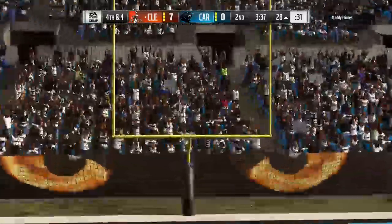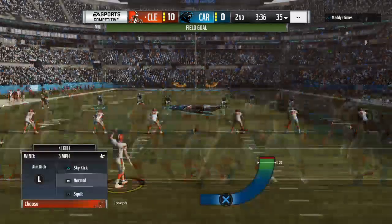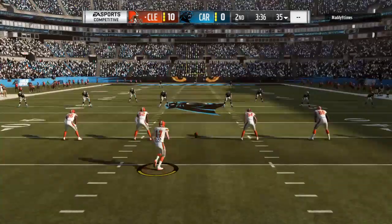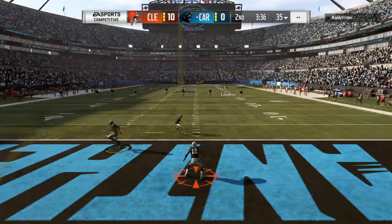And this one is good. It is good, right down the pipe. And the lead moves to 10-zip. They got the interception, but very little movement after, and that forces him to settle for 3. And it does feel like settling when that happens, doesn't it?